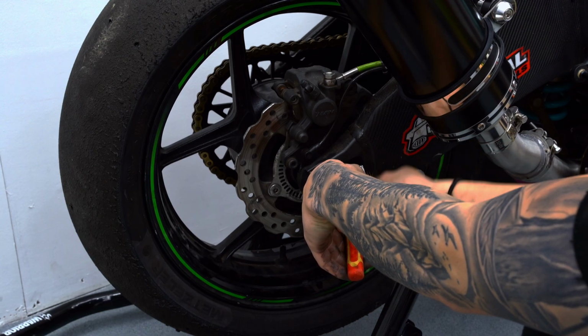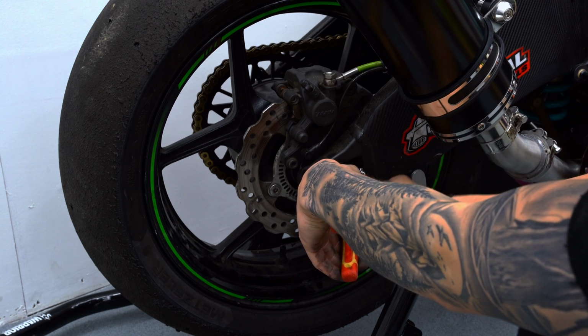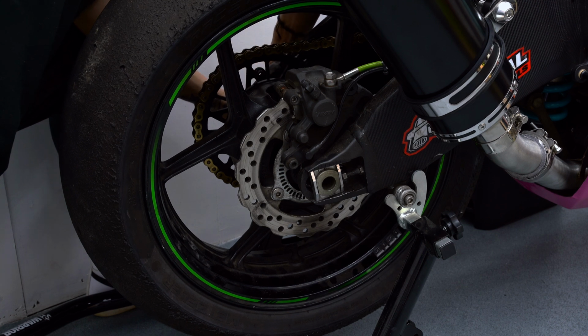Now once you've done this, you're going to want to adjust your chain so you've got a nut and a bolt on either side of your swing arm if you've got a dual-sided swing arm bike such as this. You've got guidelines, so you want to make sure the front of the square plate is on the certain guideline and the same on the other side.